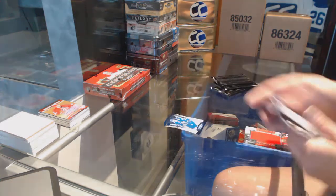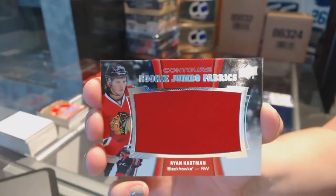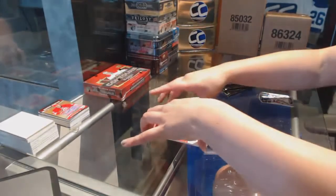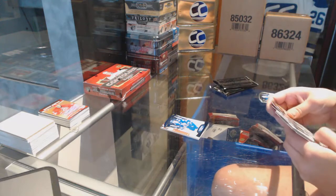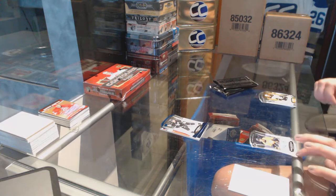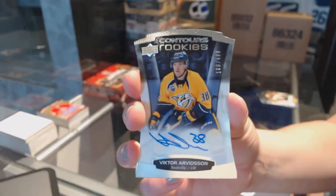Numbered to 499 for the Leafs, Tyler Bozak, and a rookie jumbo fabrics jersey for the Chicago Blackhawks, Ryan Hartman. Numbered to 499 Anze Kopitar for the Kings, and a rookie auto numbered to 499 for the Nashville Predators, Viktor Arvidsson.